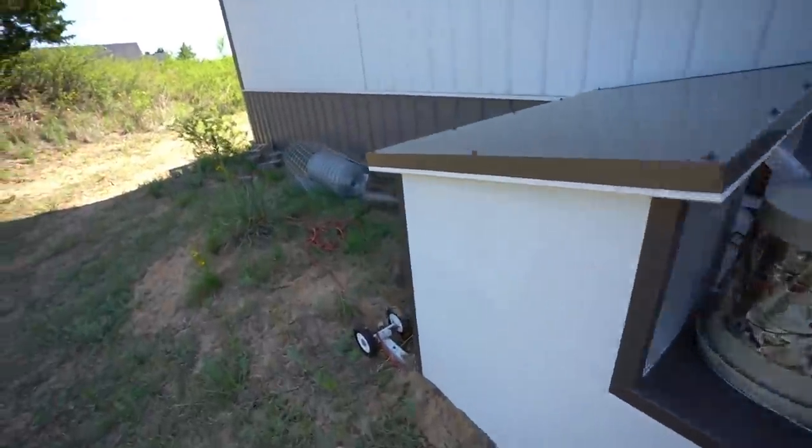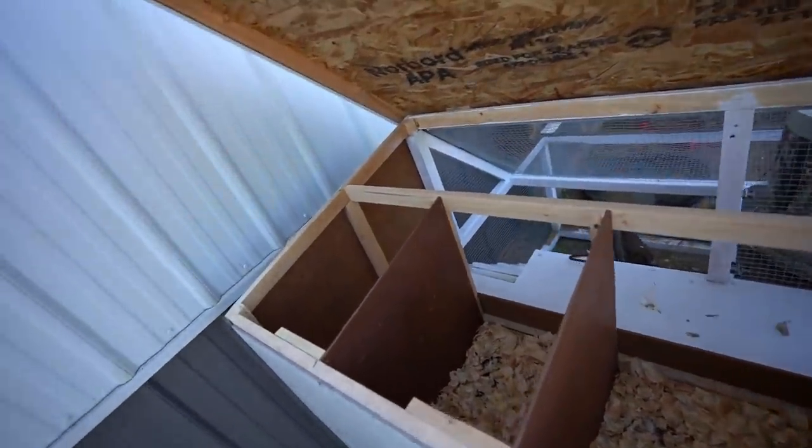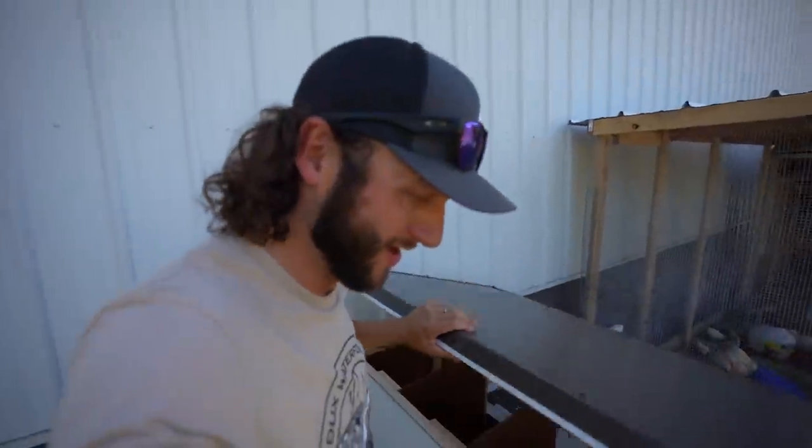But here's our chicken coop. No, I did not build this. I bought it because look at it. It's just beautiful. I couldn't have done that good of a job. Four little areas ready for nesting. The wife and I, we are ready for some eggs, baby. Cannot wait.